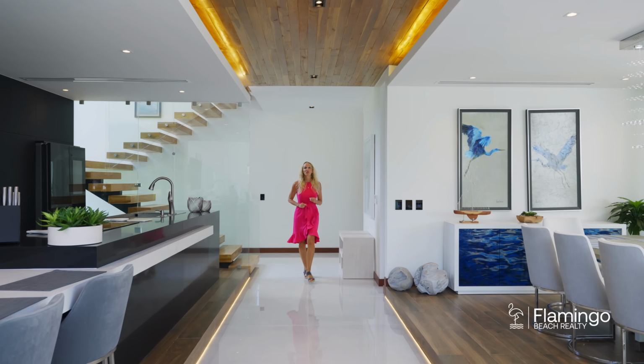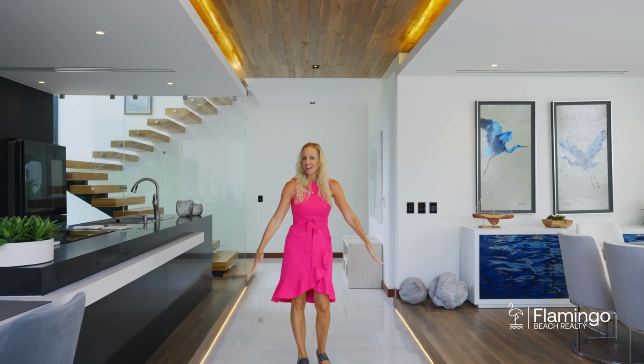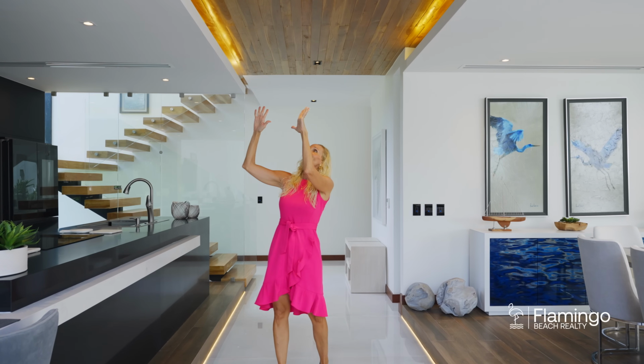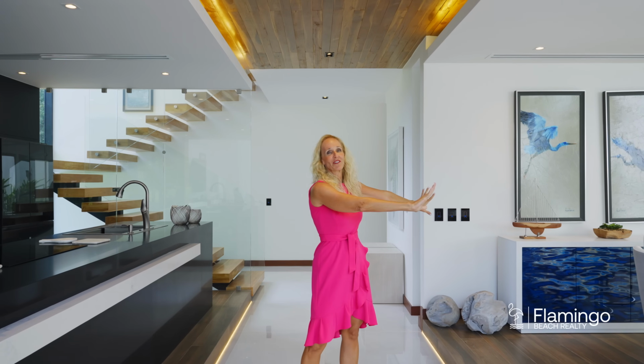Each space in this beautiful home was crafted meticulously so you have amazing experiences. Check out the lighting across the floor, the details of the teak ceiling, this beautiful black and white kitchen, this gorgeous living room. Everything is simply divine.